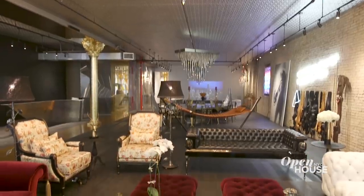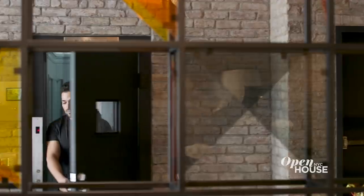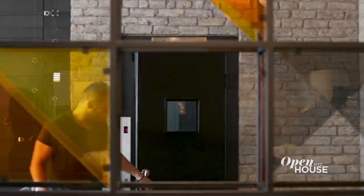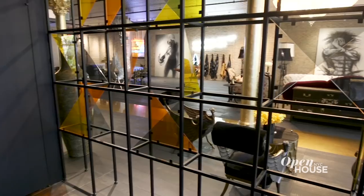This is a 6,000 square foot true New York City loft. So one of my main challenges was dealing with such a large open space. The first thing I wanted to do was to create an entryway. So I used this glass geometric wall to separate the entrance from the living room.